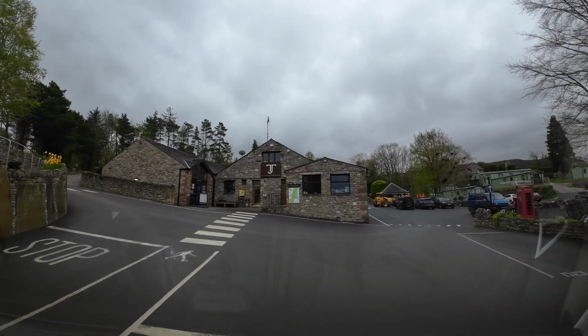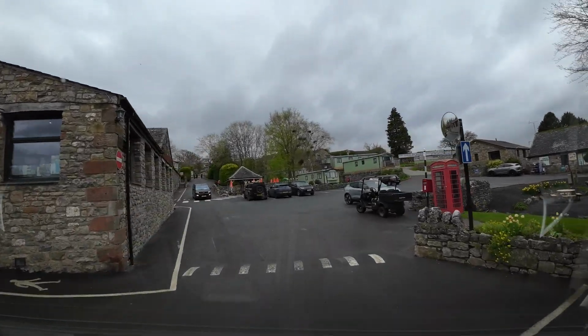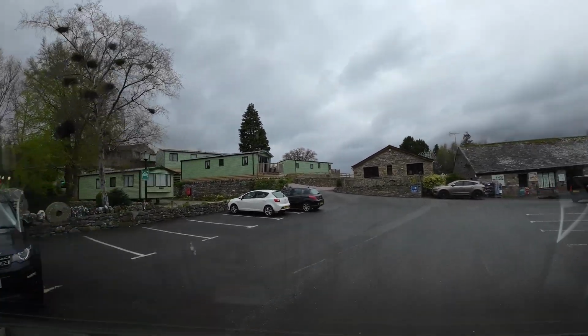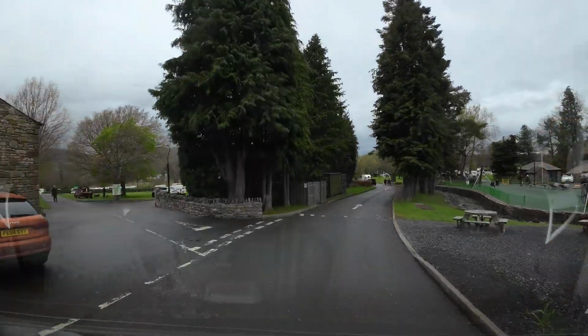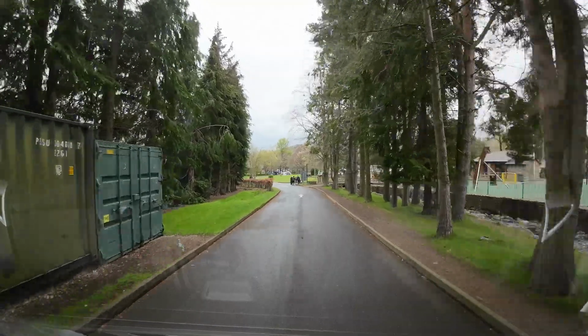Now we're staying in a section of the campsite which is on the other side of the B road that we came in on, so we have to go back out of this part of the campsite, down the B road and into the relatively new part. So that's something to bear in mind when you're booking.